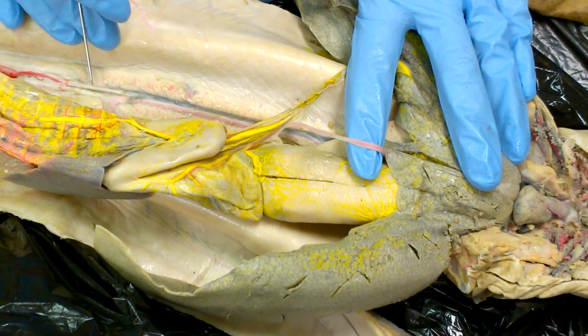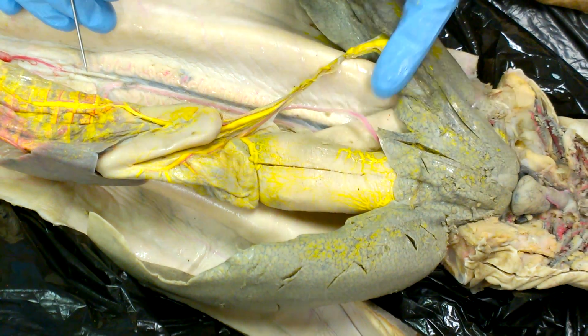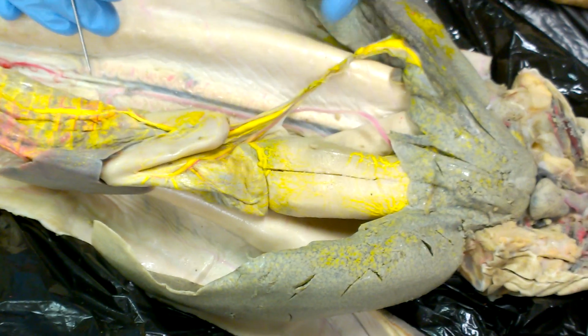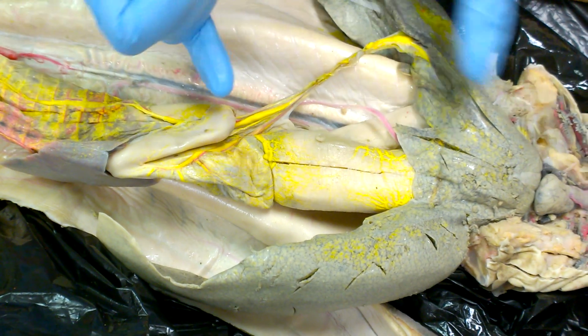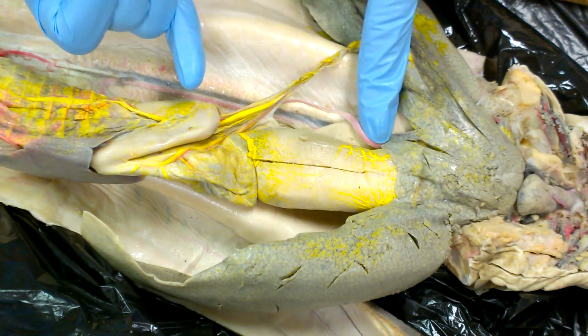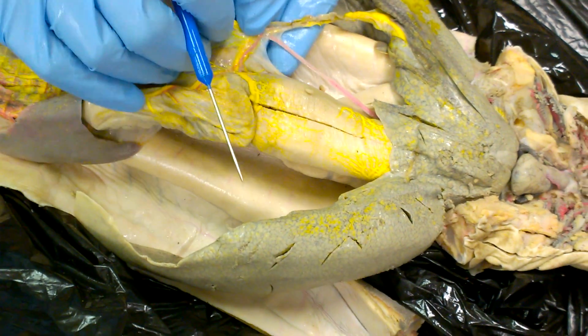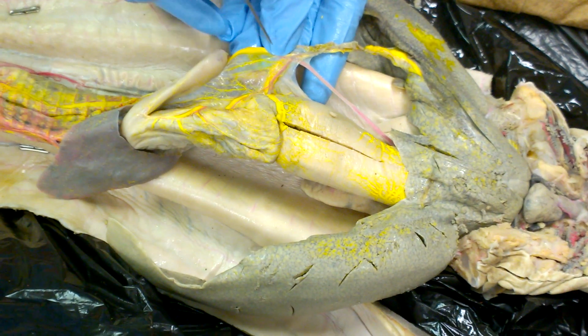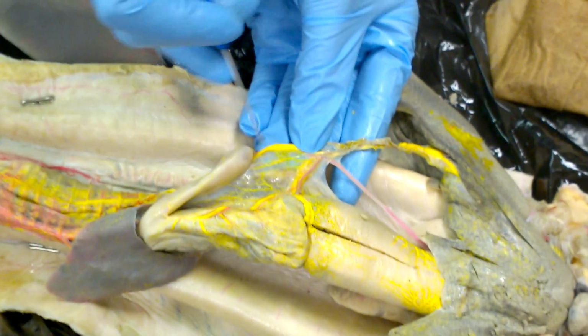It's the celiac artery. So it's distinctive because it's just one by itself. Celiac artery. So the celiac artery is a branch off of the dorsal aorta. Branches up here, we really can't see where it comes off. And then it comes down and it's going to split into two branches, but one of those immediately splits again.